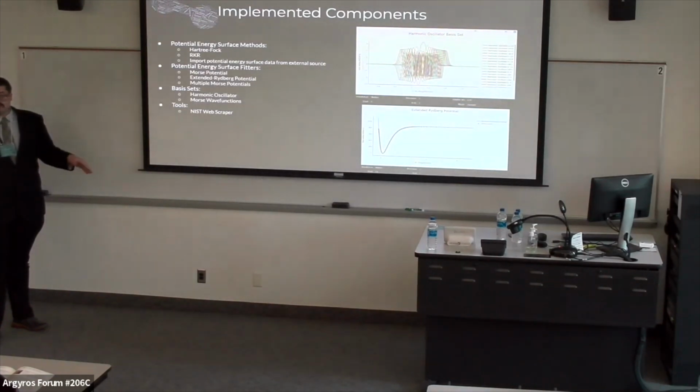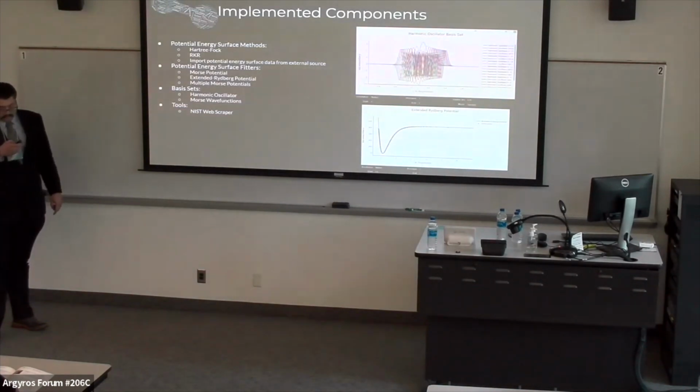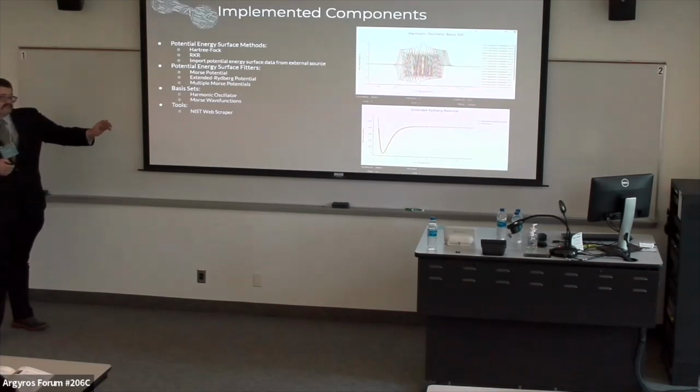This lets you immediately download it and not have to copy and paste values in. This is then generally fed into RKR, which analytically computes out this curve, as opposed to acting from an ab initio standpoint, meaning let's think about all the electrons and all the protons and all the possible ways they can interact to determine what's really happening. This just says we have the experimental values, so let's build it from there.